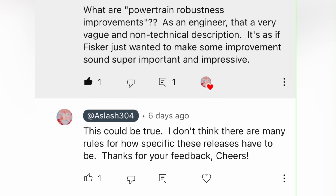What are powertrain robustness improvements? As an engineer, that's a very vague and non-technical description. It's as if Fisker just wanted to make some improvements sound super important and impressive. This could be true. I don't think there are any rules about how you word the disclosure of upcoming OTAs.